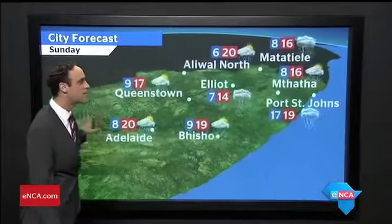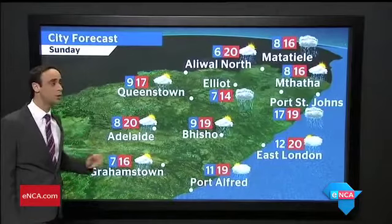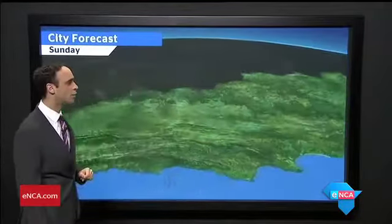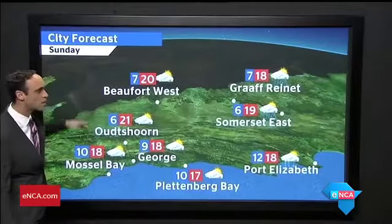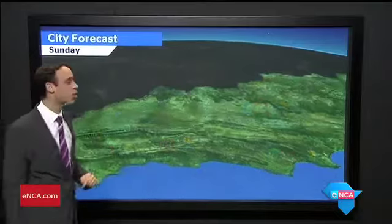In the Eastern Cape, there'll be morning showers for the province, with a gradual clearance taking place. It's going to be a cool day in this area with temperatures generally below 20 degrees in the afternoon. Drying out as we head westwards, Oudtshoorn, 6 and 21 are your temperatures. It's going to be a chilly morning all across the Karoo.